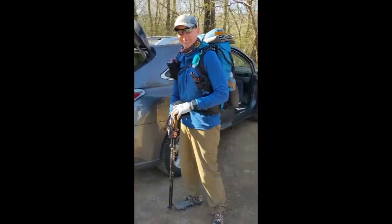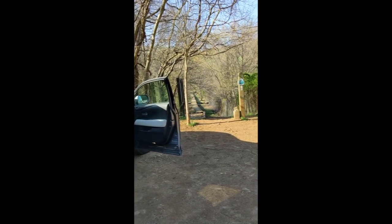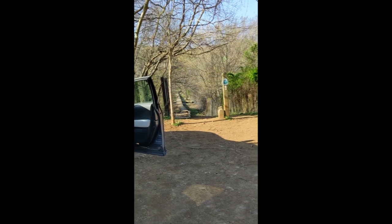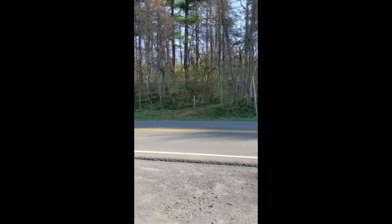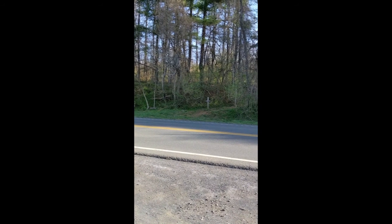So here we are, heading out on the AT. I have no idea where we are really. I guess technically that's the first white blaze. I would say no because we're going that way. Oh, we're going that way? Yeah. So that's the first white blaze. See you at camp. All right, here we go, heading up the trail.